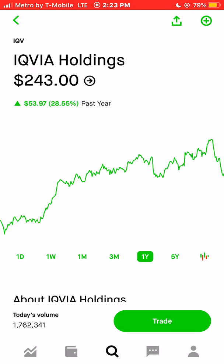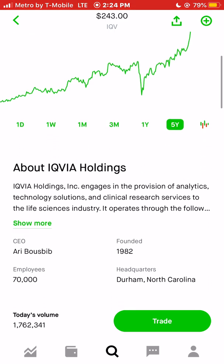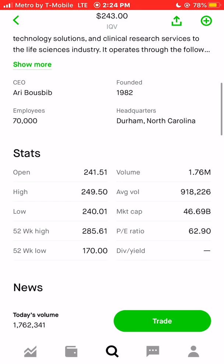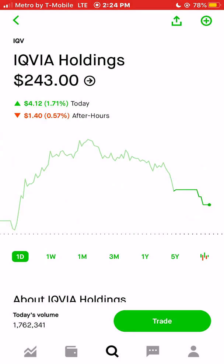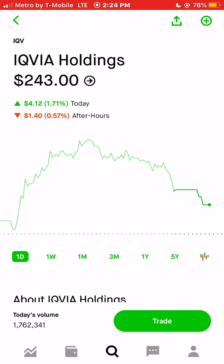This stock is up 28% in the last year. That's outperforming the S&P 500. That's a good sign. And wow, this stock is up 216% in the past 5 years. That's a really, really strong sign. If you are a long-term investor, a long-term holder, clinical research services to the life sciences industry. That's an interesting stock right there. Maybe if you are a long-term investor, you're probably looking at this stock. I don't know if traders are looking at this one. The stock is still down 10% in the last month, so there's still room to buy in here. A little worrisome that it sold off in the after-hours market.